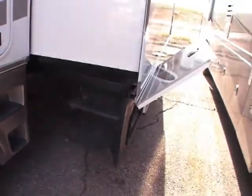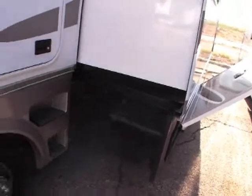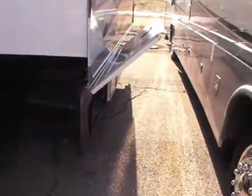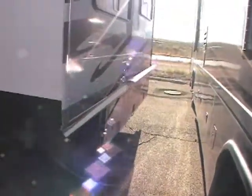The other thing is the storage. The storage on this unit actually comes out with the slide out. And if you're like me, I've got a bad back. I don't want to crawl underneath one of these slides to get my storage out. That is one long bin there. It looks like about 12 feet long, maybe a little bit longer.